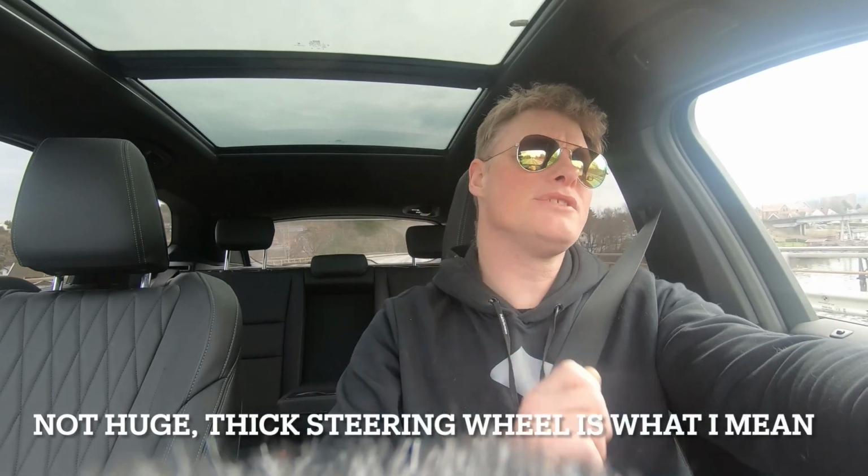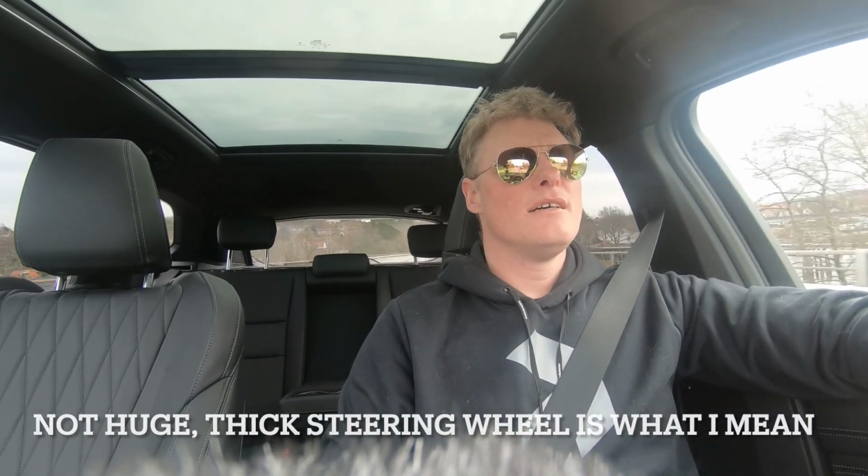The thing is, this is a small crossover. It doesn't need to be stiffly sprung as this is. It doesn't need to have this huge steering wheel. It's all these little strange choices, but maybe that's what the BMW driver wants. And then okay, let him have that. I mean, who am I to judge?